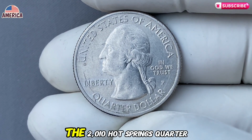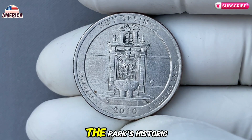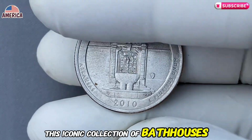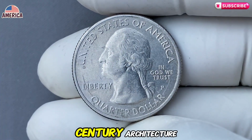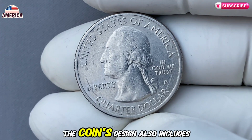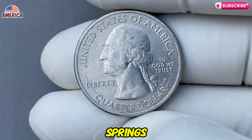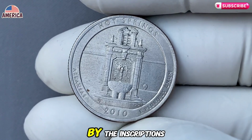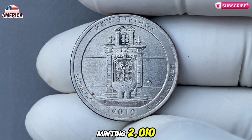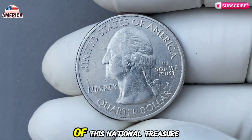On the reverse side of the 2010 Hot Springs quarter, you'll find a stunning design that features a depiction of the park's historic Bathhouse Row. This iconic collection of bathhouses, with their beautiful early 20th century architecture, has been the heart of Hot Springs for generations. The coin's design also includes a bubbling spring, symbolizing the park's famous hot springs. The image is surrounded by the inscriptions Hot Springs and Arkansas, along with the year of minting, 2010, making it a piece of history that ties together both the beauty and legacy of this national treasure.